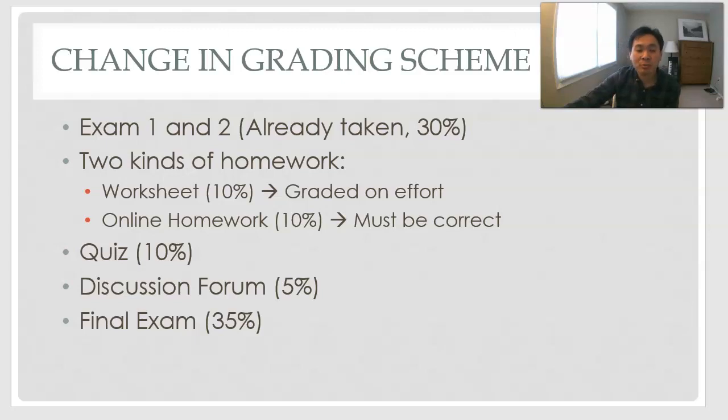There will be two types of homework. One will be the worksheet and the other will be the online homework. Now, worksheets are graded on effort. The purpose of worksheets is to make sure that you've been watching the videos and you're learning the skills that you have to learn. And even if the answers may contain some little mistakes, I'll still give you full credit.